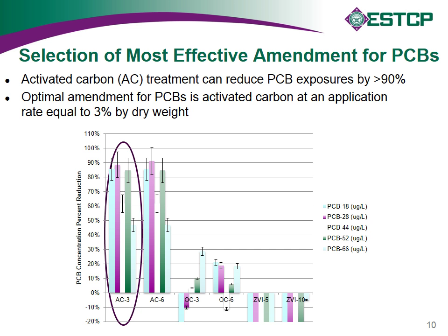What we're looking at here is the percent reduction in pore water of PCBs. AC3 is activated carbon at 3%, AC6 is activated carbon at 6%, organoclays and zero-valent iron as we proceed to the right of the chart. This is a few of the congeners. These were 5 of the predominant congeners, but as you can see with 3% and with 6% activated carbon, we didn't see much difference, so we felt we could pretty well optimize on the 3%.